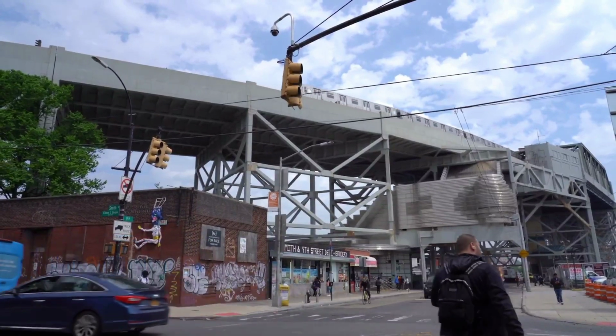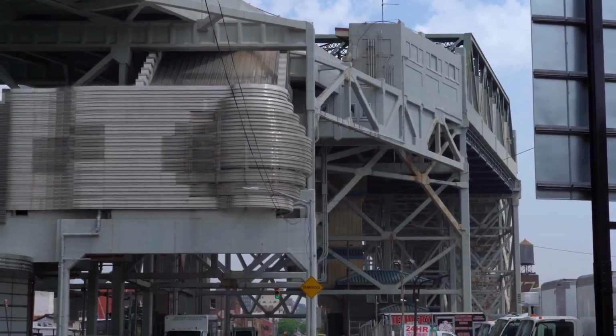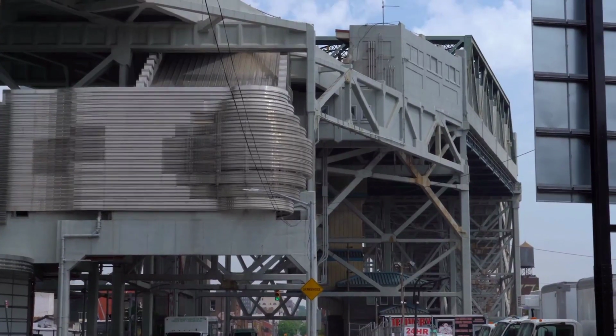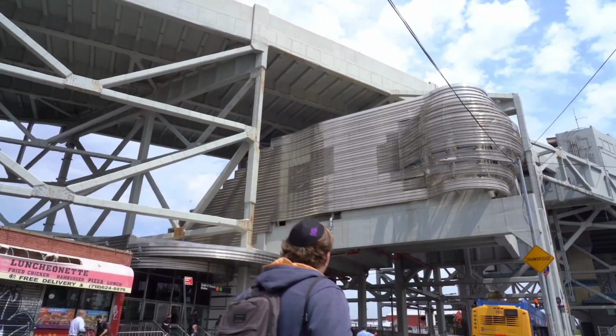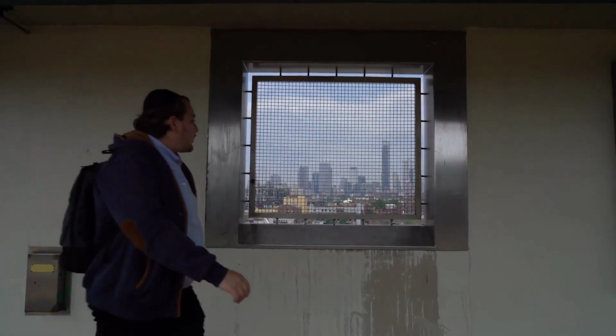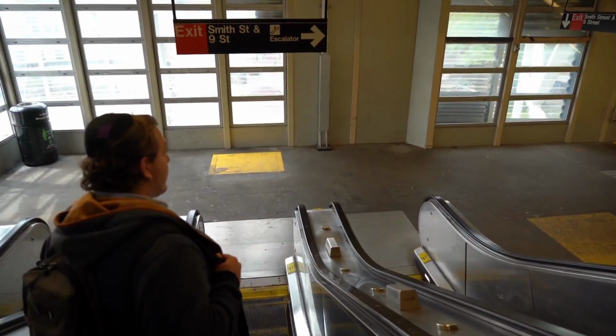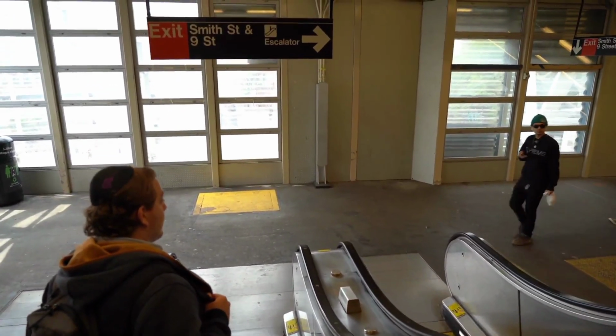This is the tallest metro station in the world. With 88 feet above street level, it does get a little bit windy up here. Located in Gowanus to the north of Brooklyn, this is Smith Ninth Street.